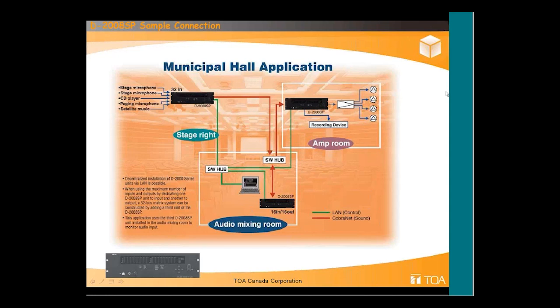And you can see that we've got a switching hub. These are inexpensive switching hubs, typical TCP/IP switching hubs, where the computer is connected, and through this hub we're connecting the local monitoring D-2000, the amplifier associated D-2000, and the input D-2000. And with this, we can have our computer take a look at the signal activity through the software, what is going on with each of these units. We can change the presets, etc., and make modifications to the signal as required through the software.